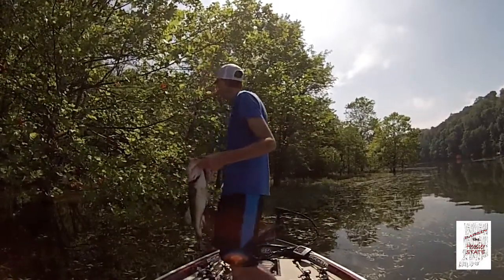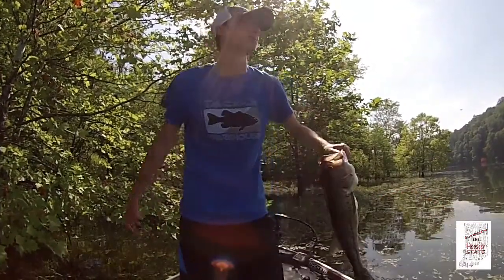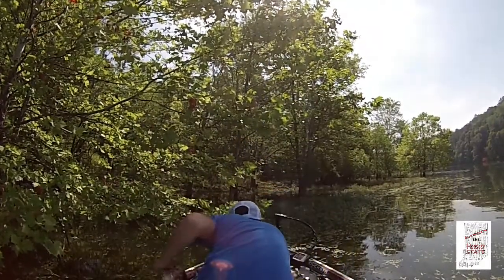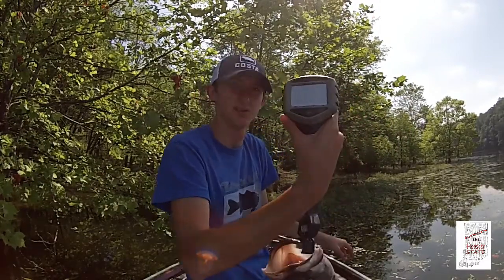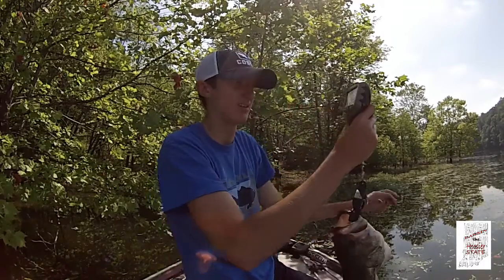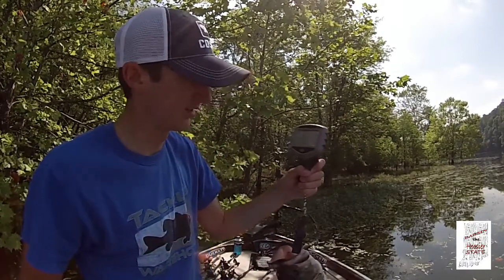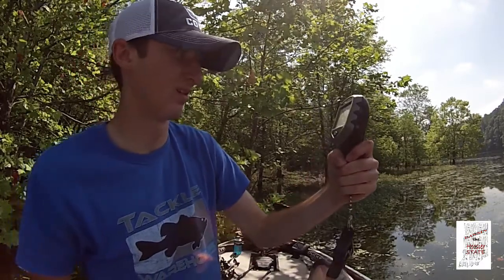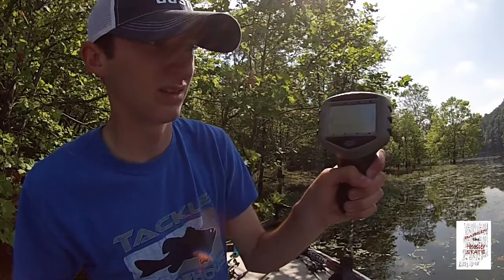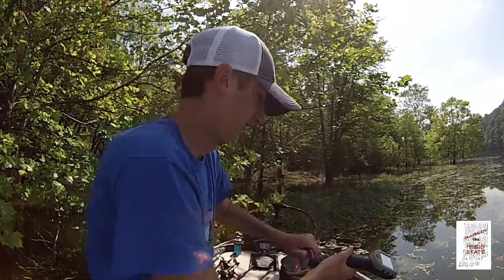Bloodied up. I'm gonna get a weight on this girl and let her go. Her tail's still bloodied, so she might still be spawning, so I don't want to put her in the well quite yet. 3.50, if you can see that. 3.5 pounder.